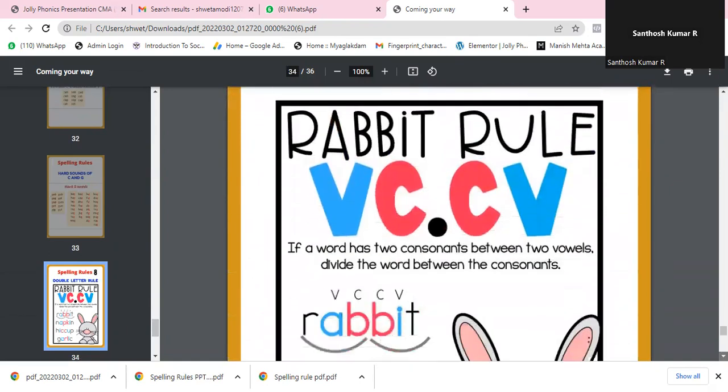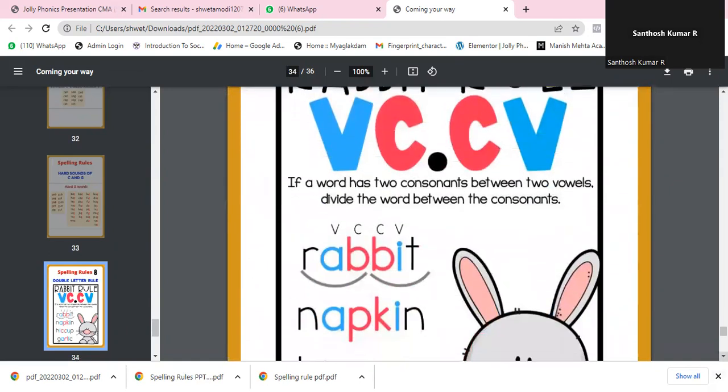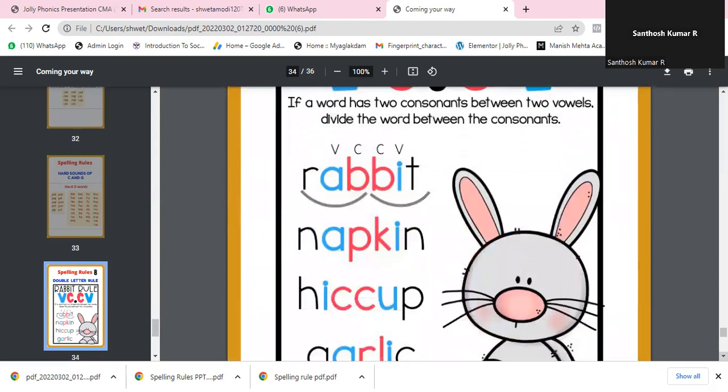Okay. Then we have the rabbit rule. For the rabbit rule, there have to be 3 conditions. There has to be one short vowel sound, then there has to be another vowel, any vowel, and then there has to be one consonant sound, a burst sound. But if there are 2 consonant sounds, then this rule is not applicable. There has to be only one sound. If there are already 2 sounds, then the letter does not get doubled. But if you have only one consonant sound, then it gets doubled.